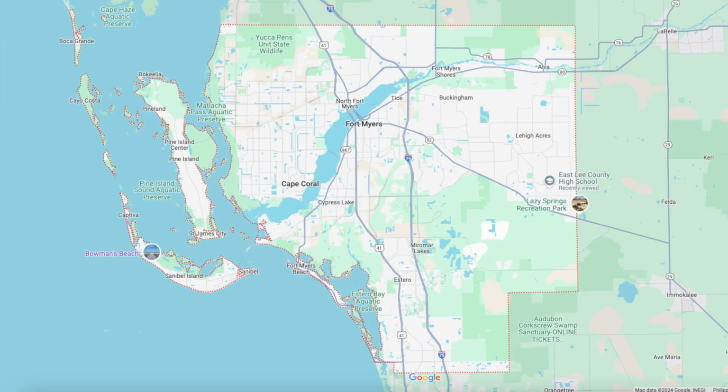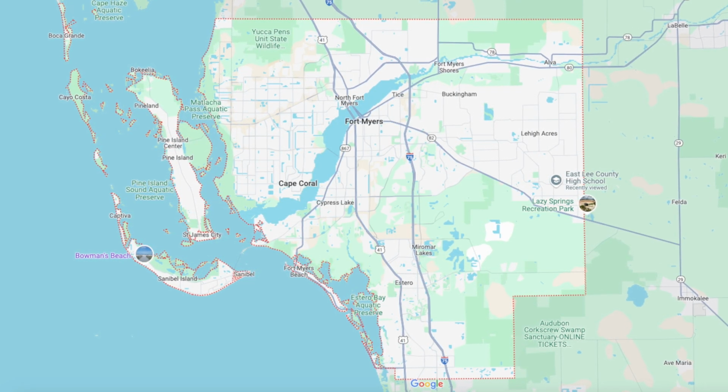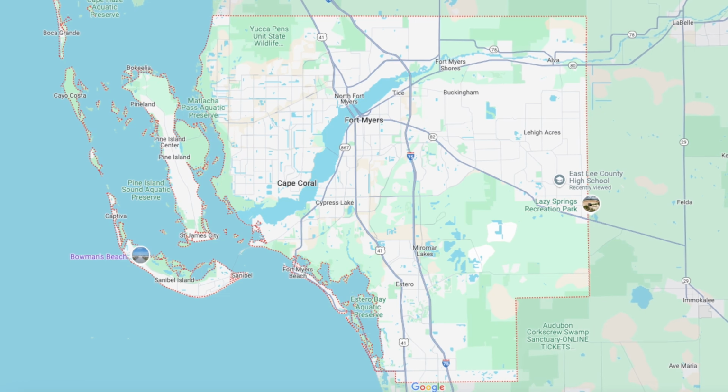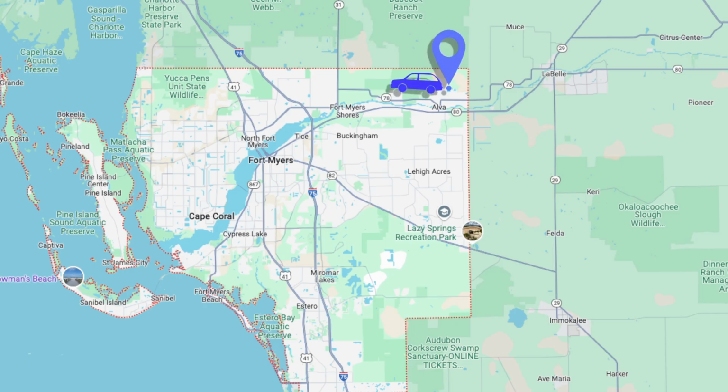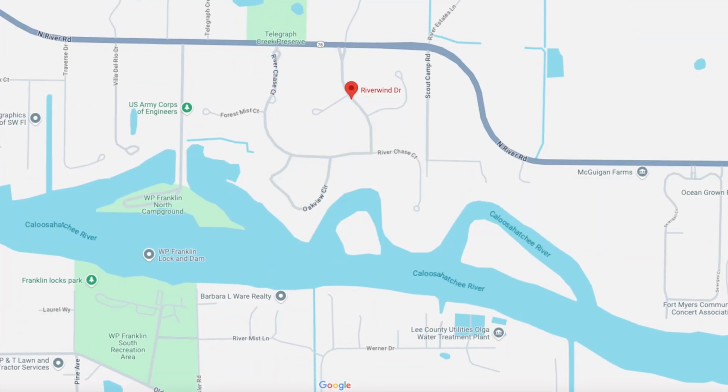As I said, Alva is a riverside suburb of Fort Myers. This is in eastern Lee County. We are close to North Fort Myers, just about a 15 to 20 minute commute to North Fort Myers and LaBelle, and then it's about a 45-minute commute to downtown Fort Myers. This is an upscale community located on the Caloosahatchee River.